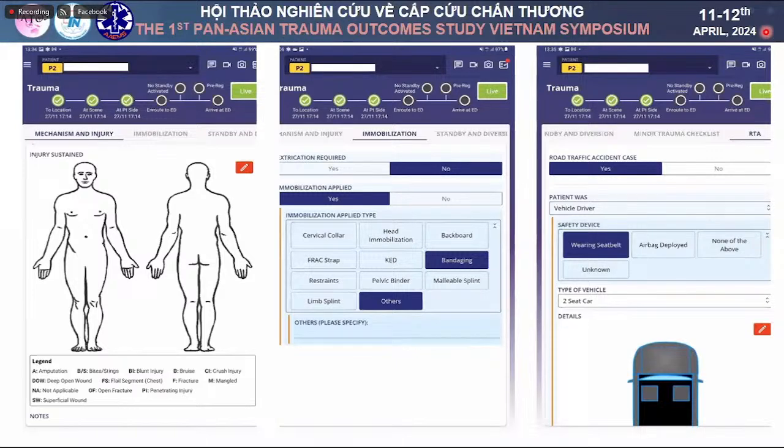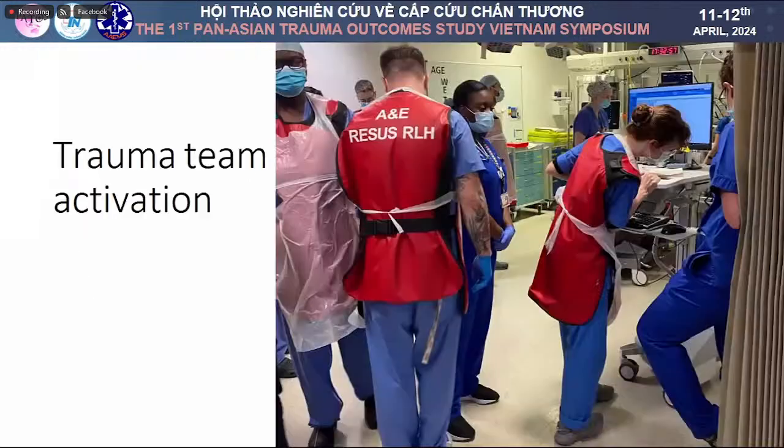So there's actually a diagram of a man, and they can indicate the injuries, they can draw on it. Then of course we also ask certain things like whether the patient has required extrication, whether there was any immobilization done, like head immobilization, cervical collar, backboard, pelvic binder, and so forth. And we also ask for some details of the road traffic accident, because all this information goes into our National Trauma Registry. So we need to know things like whether the patient was a driver or a passenger, and whether he was wearing a seatbelt, whether the airbag was deployed.